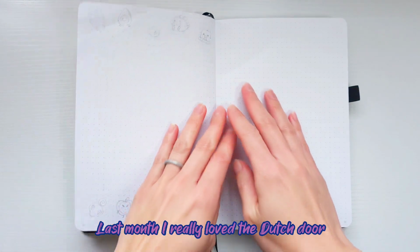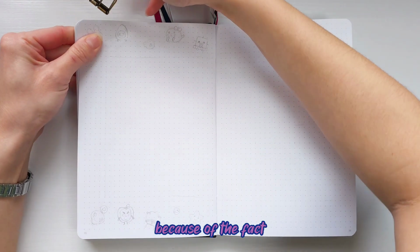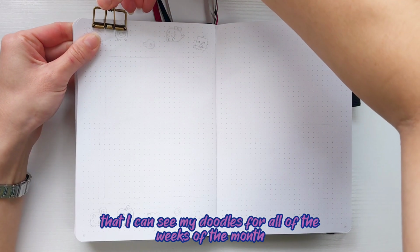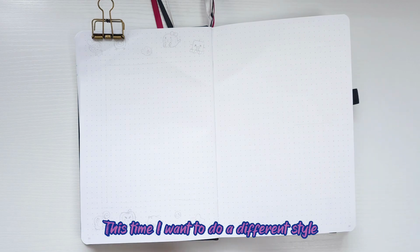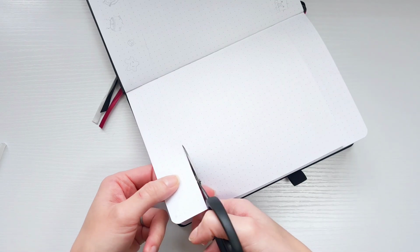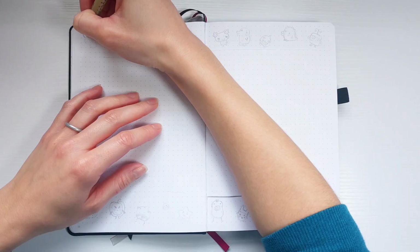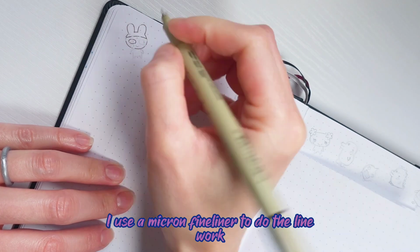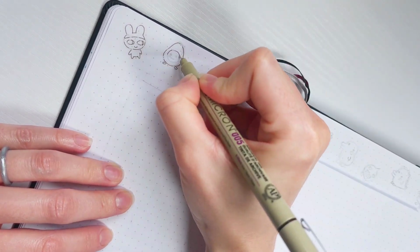Last month, I really loved the Dutch door method for my weeklies because of the fact that I can see my doodles for all of the weeks of the month. This time, I want to do a different style and have a border of doodles all around the weeklies. I begin doing that by cutting off the areas where the doodles will go. I use a micron fine liner to do the line work for each Tamagotchi doodle.